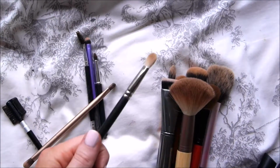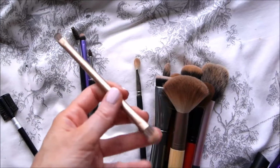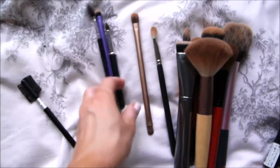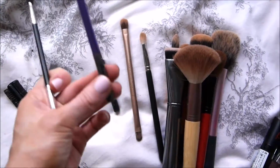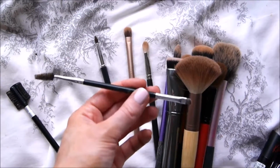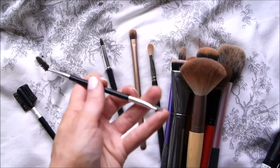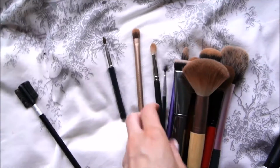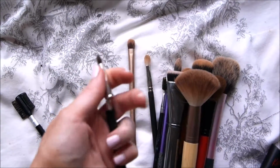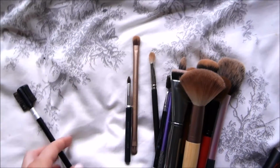MAC 217, my only like professional brush for eyeshadows. Urban Decay, this came with the Naked 3 palette. Love that, keeping that. This is the Real Techniques concealer brush, also really good, so keeping that. The Anastasia light brow brush, nice and angled and really good for the dip brow. So keeping that. This is a Bare Minerals like changeable brush, so I've got a few other brushes that you can take off. It's like magnetic, really good for eyeshadows and like liners.